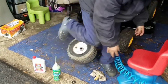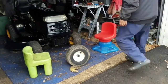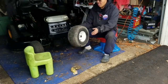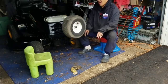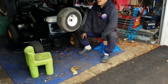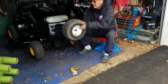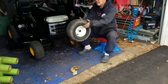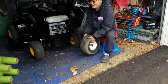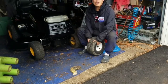See, that's pretty good right there. I'm going to make sure that all this ATF is filling this tire. Not only that, this is fun. So let's see if this works, you know? Tomorrow I'll let you know.